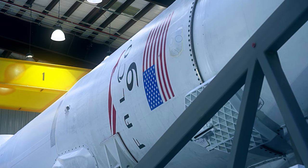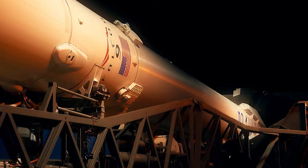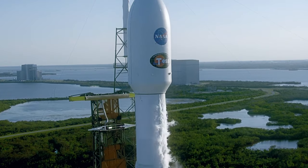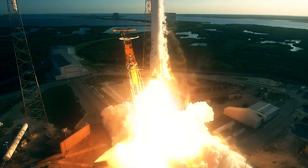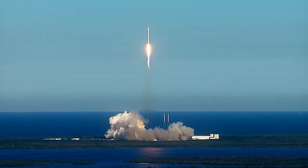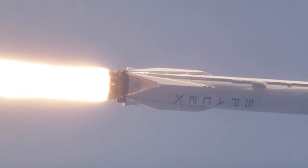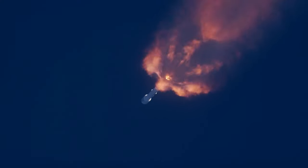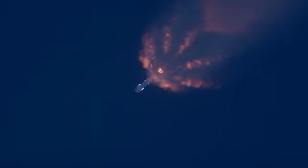A SpaceX Falcon 9 is readied for launch. The Falcon 9 rocket has proven its ability and reliability and become one of NASA's go-to launchers. Liftoff. The SpaceX Falcon 9 carrying TESS, a planet-hunting spacecraft that will search for new worlds beyond our solar system. Its payload is TESS, the Transiting Exoplanet Survey Satellite, NASA's newest exoplanet mission, led by MIT. It will find thousands of new planets orbiting nearby stars.